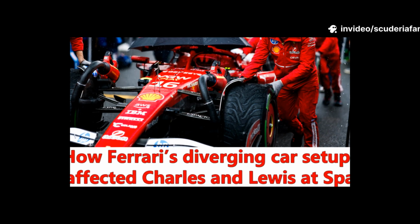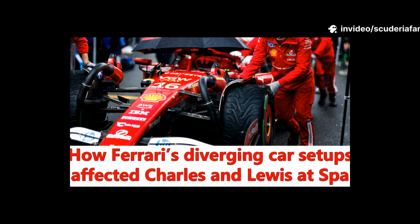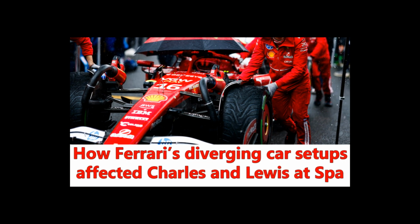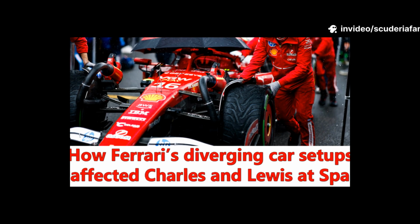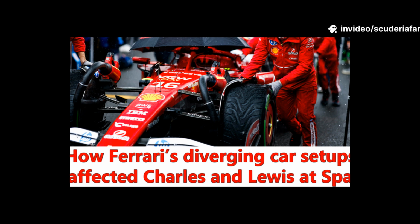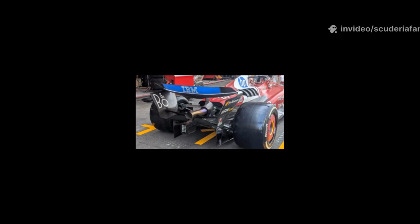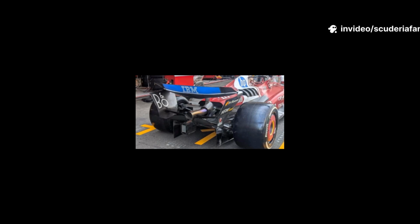During the 13th round of the 2025 Formula One World Championship, held at the legendary and technically demanding Spa-Francorchamps circuit in Belgium, Ferrari made a deliberate and carefully calculated strategic decision to run Charles Leclerc and Lewis Hamilton with distinctly different car setups. The outcome proved to be highly successful for the 27-year-old driver, who managed to secure a valuable third-place finish by crossing the finish line ahead of Max Verstappen after defending his position throughout the entire race.